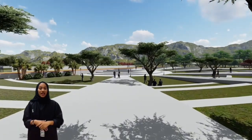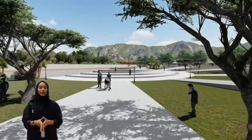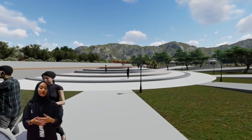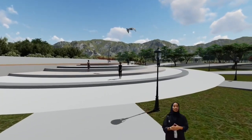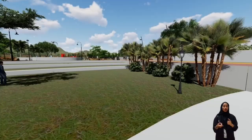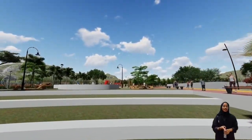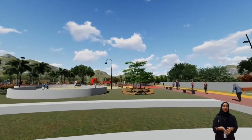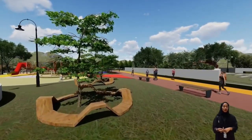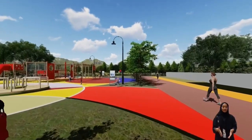The fourth is a multi-generational space. An amphitheater design with seating and clearly signed lines ensures that people of all ages can enjoy performances or community events comfortably, regardless of their sitting locations, with an accessible walkway, ramp, and designated sitting areas for individuals with mobility challenges. It is related to the third SDG, which is good health and well-being, with the emphasis on creating a multi-generational space.